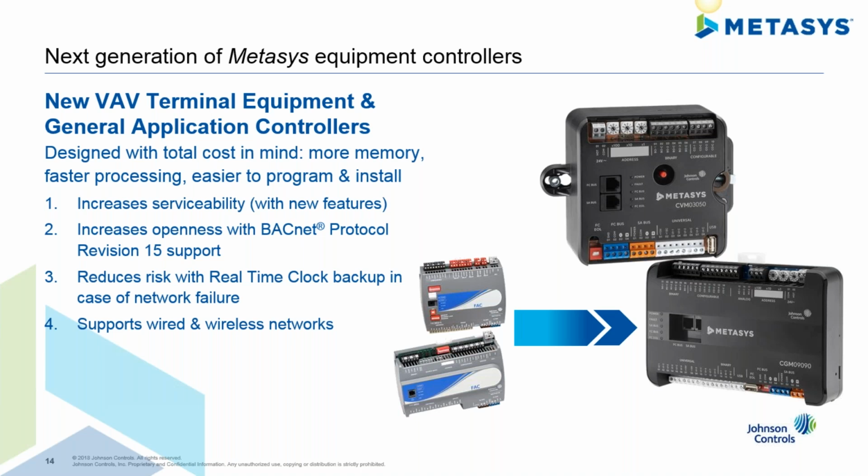We expect these to have a very long operational life. All of our new equipment controllers will also feature embedded real-time clocks to support onboard scheduling, alarming, and trending, making them much more resilient to communication issues or communication loss to their supervisory controller. So if a loss of communication occurs between these equipment controllers and their network engines, they won't, for example, miss any occupancy schedule transitions since the schedule is onboard. Or they won't miss capturing the timestamping of events like alarms or trends, since those features are also handled onboard. They'll simply resync once the comm has been reestablished.